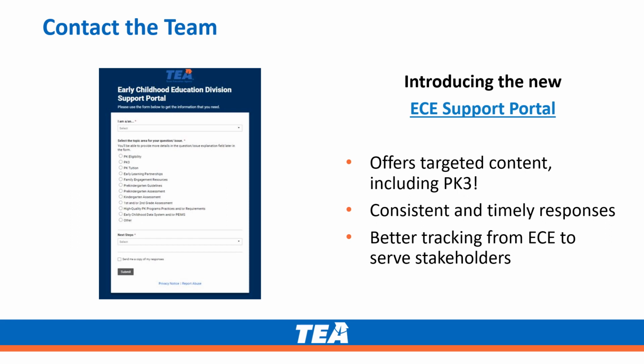This support portal will help the ECE team in providing more targeted support, consistent and timely responses, as well as make impactful decisions based on the questions we are receiving from the field. The last piece this portal has is contact information to the other divisions that cross over in early childhood, such as special education, emergent bilingual support division, and ECDS, just to name a few.